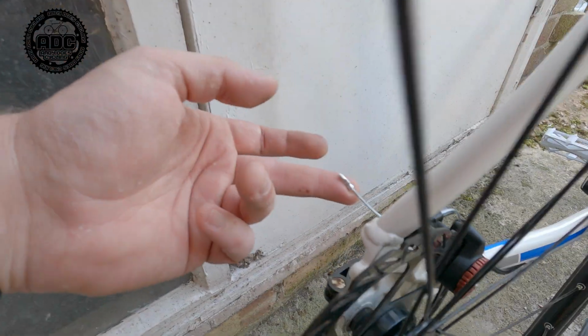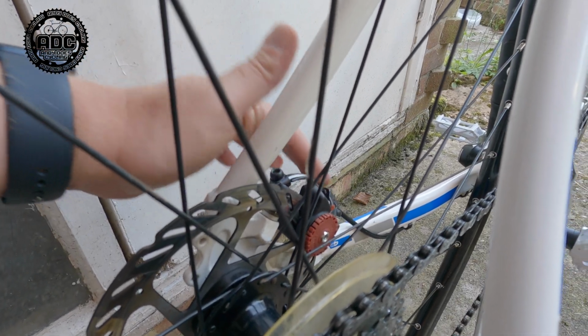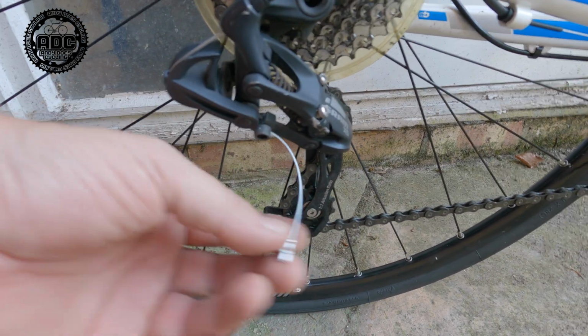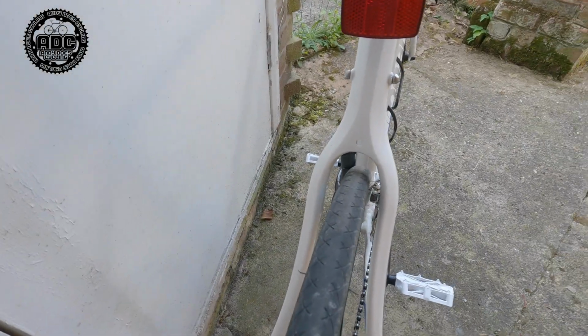If you can just see through the spokes there, we've got the new brake cable. As I said and showed you, that was rusting up in the housing, so that's been replaced. And the same with the rear derailleur. That's been changed as well, so that's got a new cable on there too. The rear wheel has been trued up. There were a few loose spokes, so that is now pretty much bang on straight.